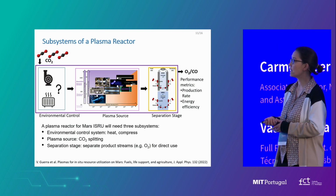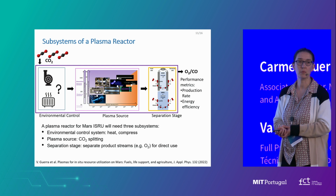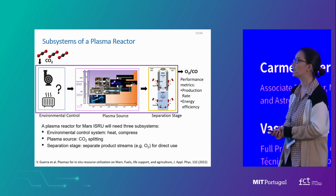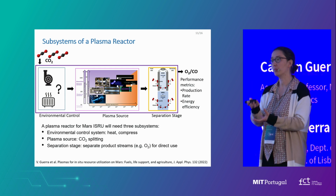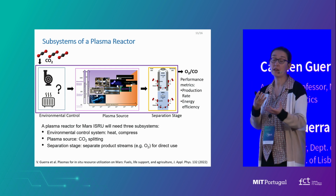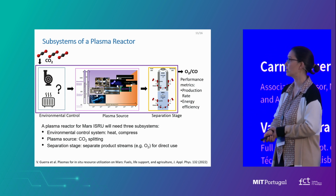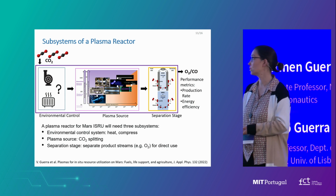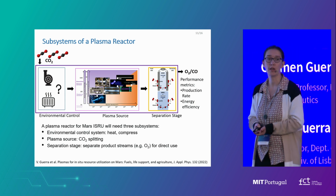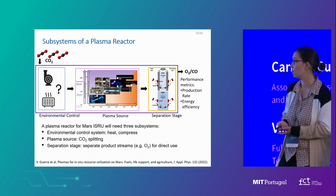So we have identified the separation stage as a critical failure mode for our concept if we don't have it. Basically, what the separation stage does is continuously pull out the oxygen, and that favors the chemistry of the reactor and helps us get that stream of valuable products. The performance metrics of such a reactor are production rate, how much valuable product we can produce, and the energy efficiency of the process as a whole.